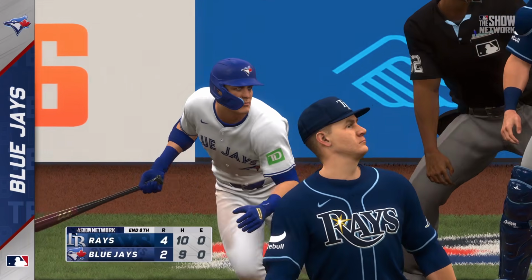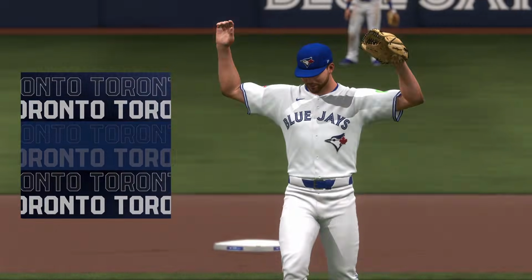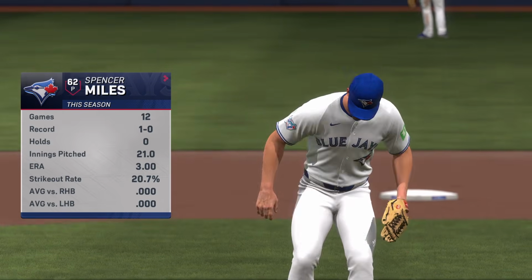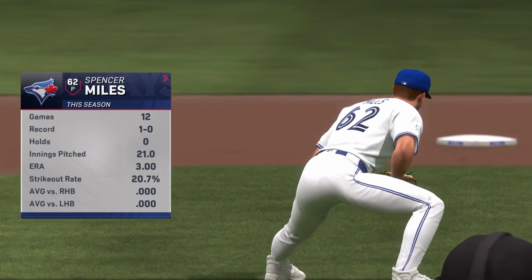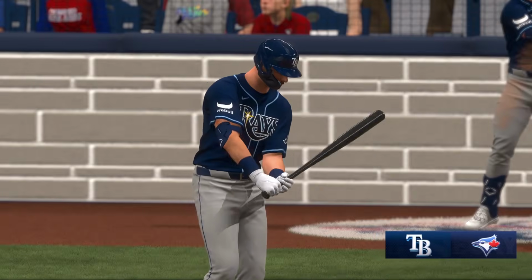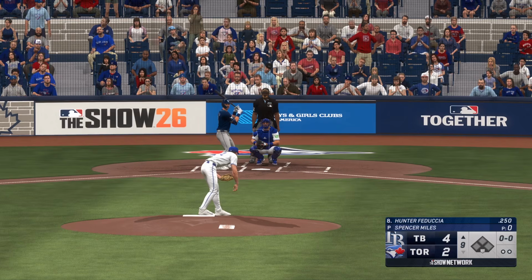It's an AL East matchup here on MLB The Show. Now pitching for the Blue Jays, top of the ninth, and there's a new pitcher on the mound, number 62. He doesn't get a lot of strikeouts compared to other relievers, so he relies on getting that soft contact and the defense doing work behind him. They'll have to be on their toes with him on the bump. Leading off, digging in, Hunter Fiducia, 0 for 3, a fly out, a ground out, and a strikeout.